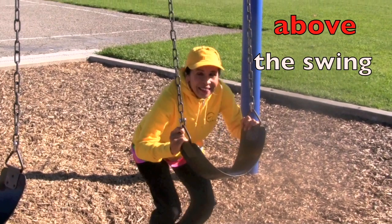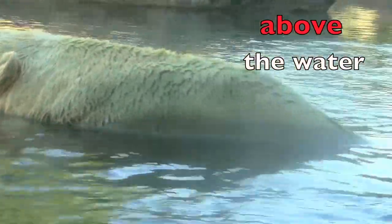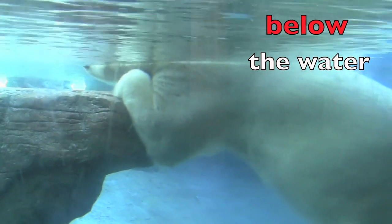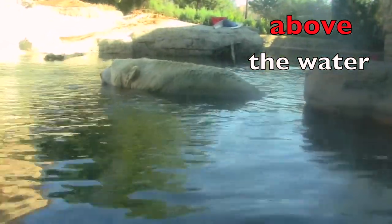I am above the swing. And the huge polar bear's head is above the water. Check this out, boys and girls. The rest of his body is below the water. Below is a preposition too. And his head is above the water.